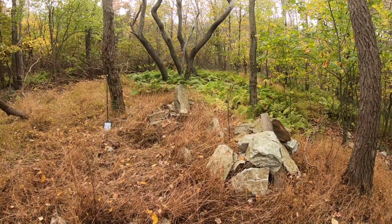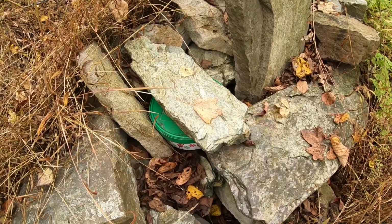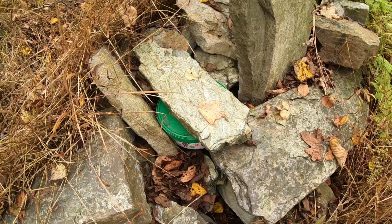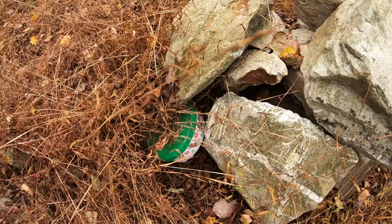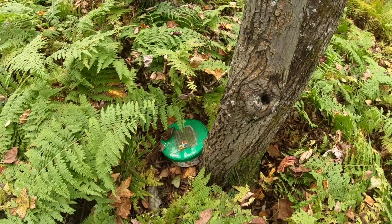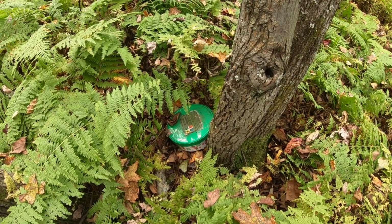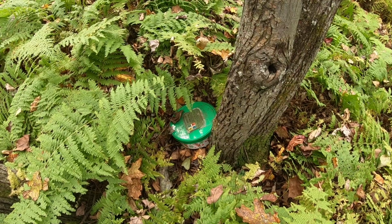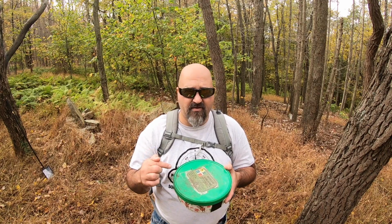Now for your Geosense challenge. Location number one is your geocache hiding in this pile of rocks. Location number two is a container hidden in these pile of rocks. Location number three is this container hidden behind this tree and the ferns. Okay, I showed you three locations and where this container could be hidden.